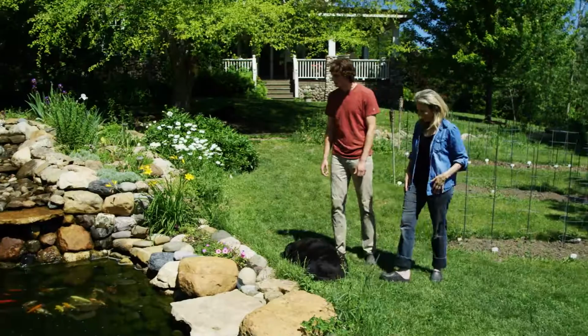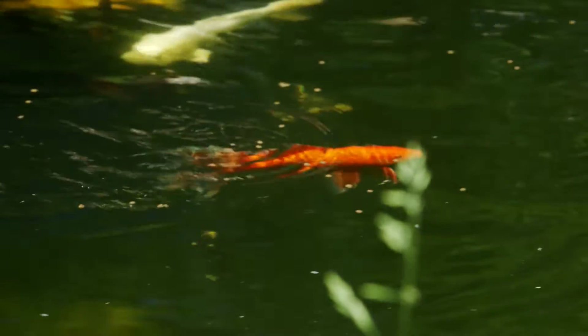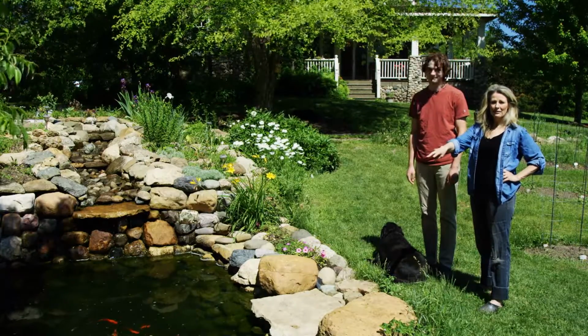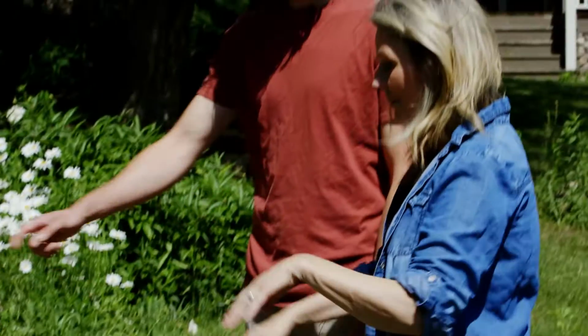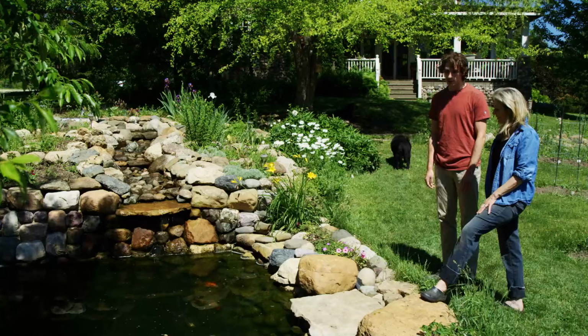Yeah, so we've got two different types of fish. The first are comets, or otherwise known as just common goldfish, and those are the darker orange ones. Ted won them at the county fair 10 years ago. Yeah. So they live longer than you think. All of the rest are koi, and they are, as you can see, many different colors. Gold, speckled, black and white. Yeah. They're amazing. And you can see there's a bunch of small fish swimming around, and those are actually baby koi that spawned last year.